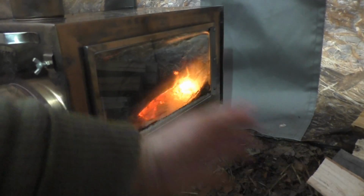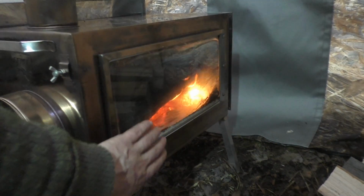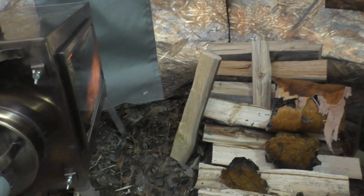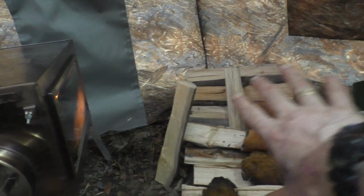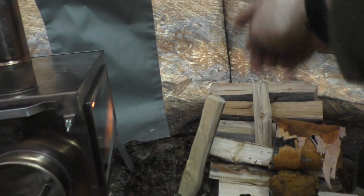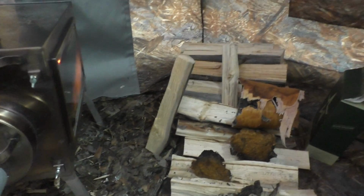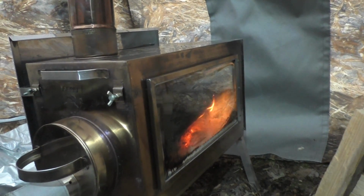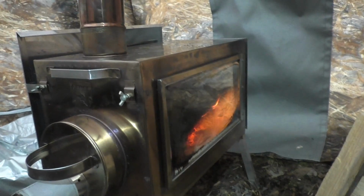Of course, a lot of radiated heat passes through this glass. If we had some firewood which was not dry, we could just stack it a little bit further out here to the right and stand firewood up in front of the little window there. It would dry really, really fast. This is super, super awesome.